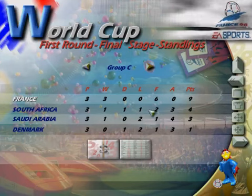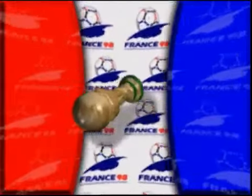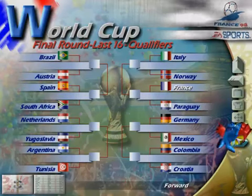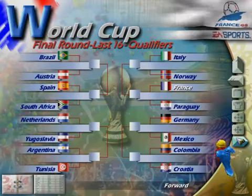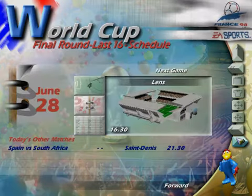France in first position in the table after that game, and that means they qualify first from this group. Now that all the group games are complete, here's a look at the draw for the second round. France, having qualified.